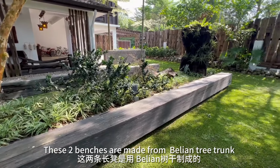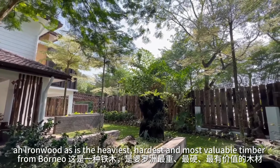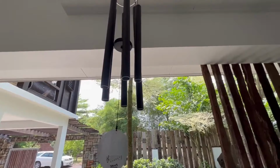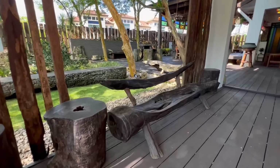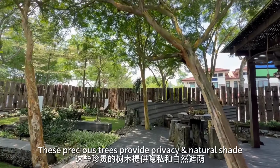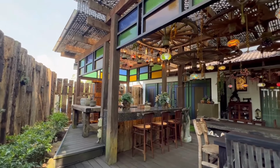Benches are made from banyan tree trunk and ironwood, the heaviest, hardest and most valuable timber from Borneo, which can be handed down for generations. These precious trees provide privacy and natural shade, better air quality and noise reduction effect.